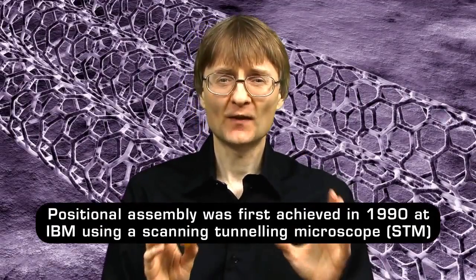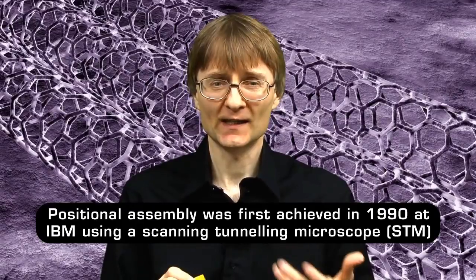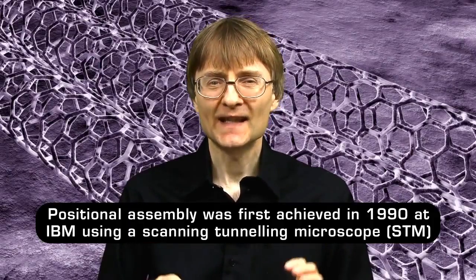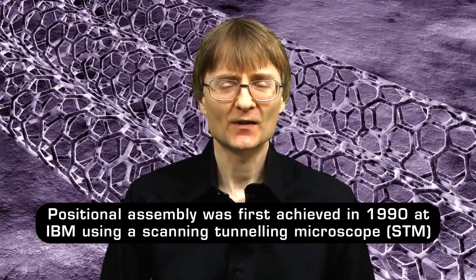Now, in theory, we could do this by using a technique called positional assembly, which is where you take individual atoms, individual molecules, you pick them up, move them around and stick them together like a couple of Lego bricks. Now, we know that can work because we've already found out how to use what's called a scanning tunneling microscope, an STM, to actually move around individual atoms. But the problem with positional assembly is that most products contain quintillions of atoms. So the idea of picking them up, moving them around, sticking them together individually, taking them apart, simply isn't going to work. And for that reason, future bottom-up methods of nanoscale manufacturing will be based on a process called molecular self-assembly.